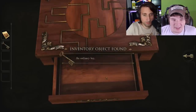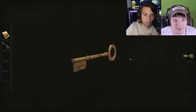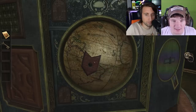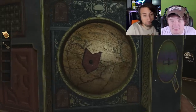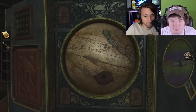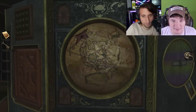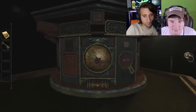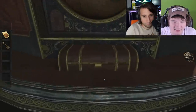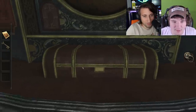It's just an ordinary key. Does not look ordinary. I wouldn't have this on my keychain and say this was an ordinary key. It's like my back door key when I was a kid. Oh, did you have one of those? Yeah. Oh, damn. I feel like with those keys, you need multiples just so they kind of cling and clank. A bunch of big old skeleton keys.